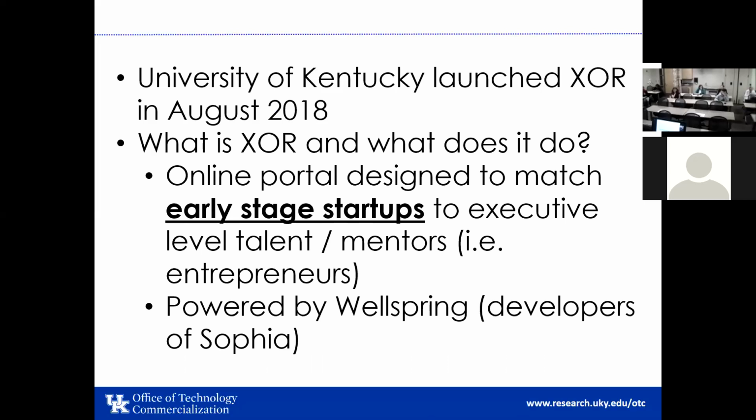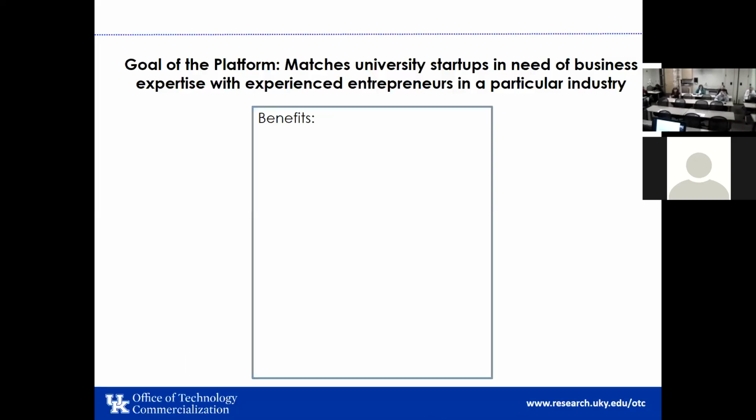The platform itself is powered by a company called Wellspring, and some of you may already be using a database called Sophia. We use it here at the University of Kentucky to manage all of our tech transfer files and documents. So the actual goal of the platform is to help university startups in need of business expertise to pair them up with experienced entrepreneurs in a particular industry.